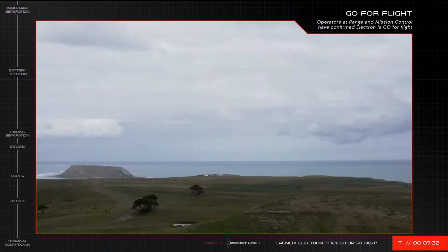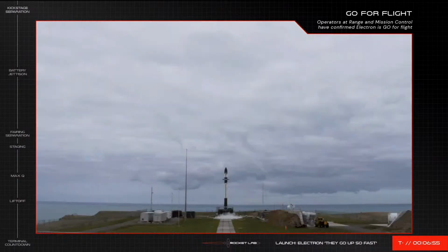LD, avionics terminal check, sequence 45 complete. Understood, avionics, thank you. And please proceed with sequence 48, enable FTS for flight. Commencing sequence 48. AFTS is green and enabled for flight. Thank you, avionics.